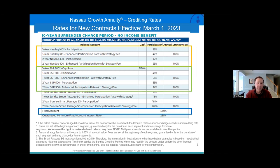The S&P 500, the ticker symbol is SPX. The ticker symbol, I don't know off the top of my head with the smart passage, but it's on our website that I share with you because it's kind of a long one. But again, we have all the information that you could tag right into their websites and get everything that you would need to do business with us here at Nassau.